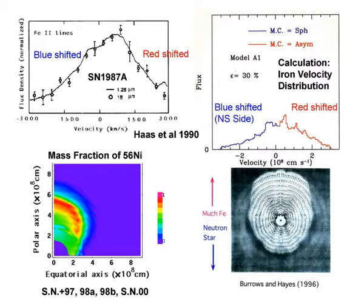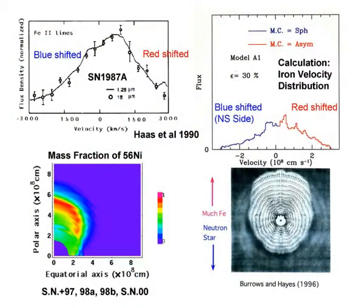I don't have time to explain all of them, so I'd like to show you some results about some topics. This is the observed line profile of iron for supernova 1987A. This is a blue shifted side, and this is a red shifted side. You can see that the highly red shifted and blue shifted components exist. Also, the line profile is asymmetric. As for the highly moving component, this component is reproduced by jet-like explosion. And this asymmetric profile is explained by aspherical explosion with respect to the equatorial plane.